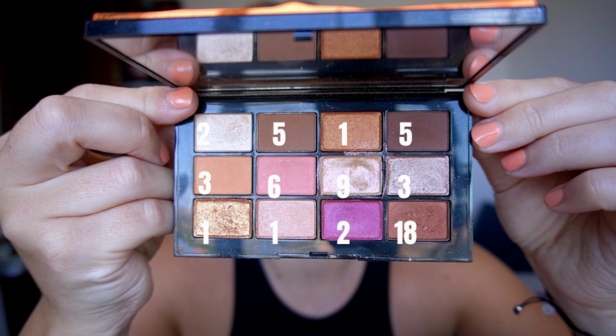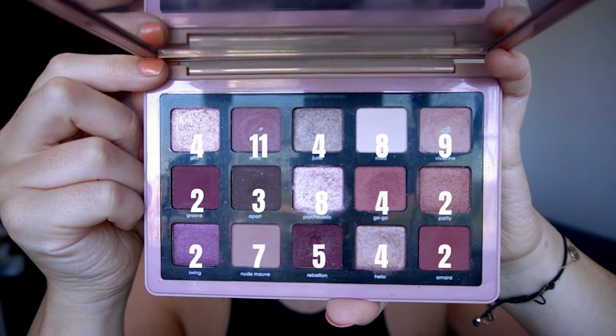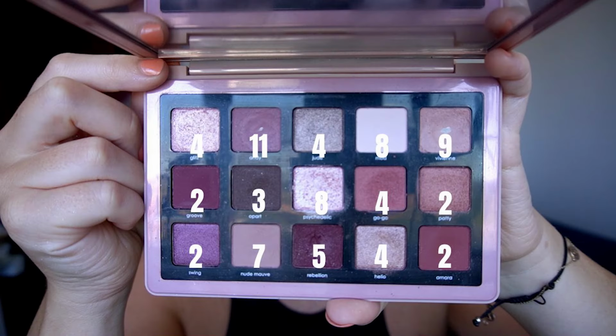Bear in mind, a lot of these are going to be my older palettes. It just makes the most sense because I've had them longer, so I've been able to get the uses out of them longer. Next up, we've got Natasha Denona Retro Palette. This one has a total use of 20%, so still a fair amount to go. I do have quite a fair amount of pans in here, and I am working on the shade in my Pan Those Eyeshadows project. But yeah, this is what it's looking like, and those are my total uses for this palette.